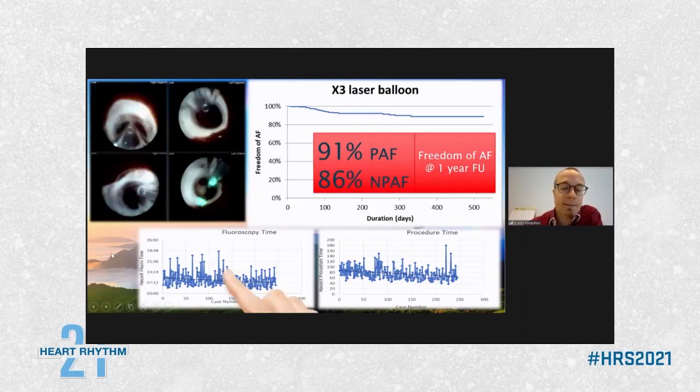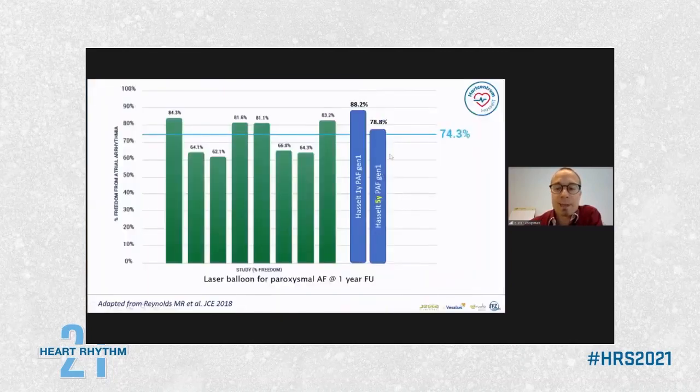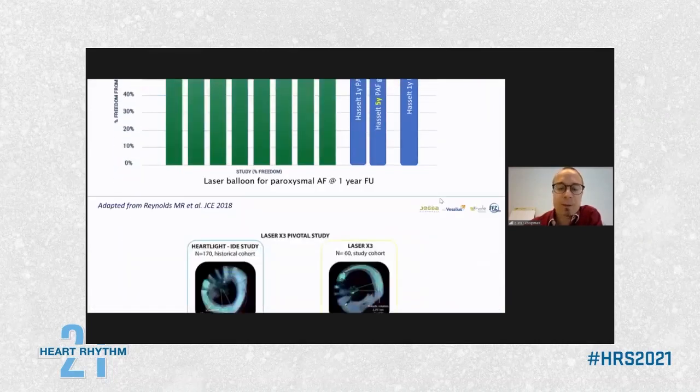And again, I will show you this in this effectiveness bar. As you can see here, for our center, it's the first time with any device that we have more than 90% success of freedom of paroxysmal AF at 1 year follow-up. So this is really nice.